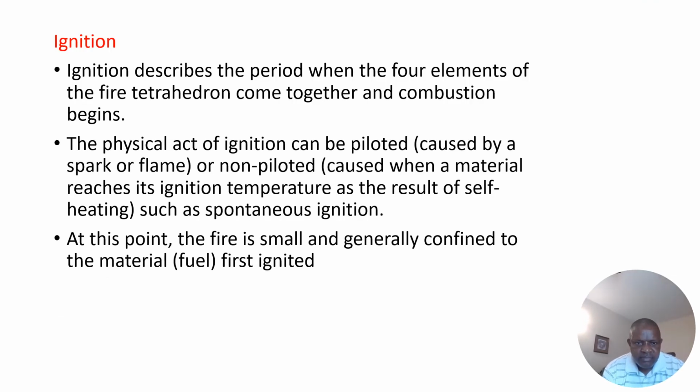Ignition describes the period when the four elements of the fire tetrahedron come together and combustion begins. The physical act of ignition can be piloted, caused by a spark or flame, or non-piloted, caused when a material reaches its ignition temperature as a result of self-heating, such as spontaneous ignition.